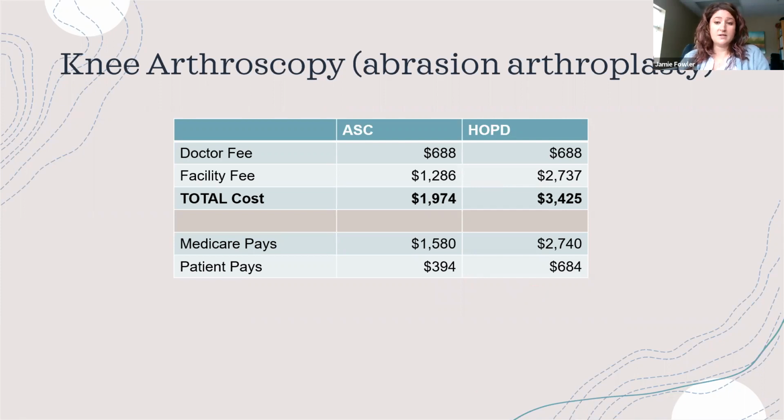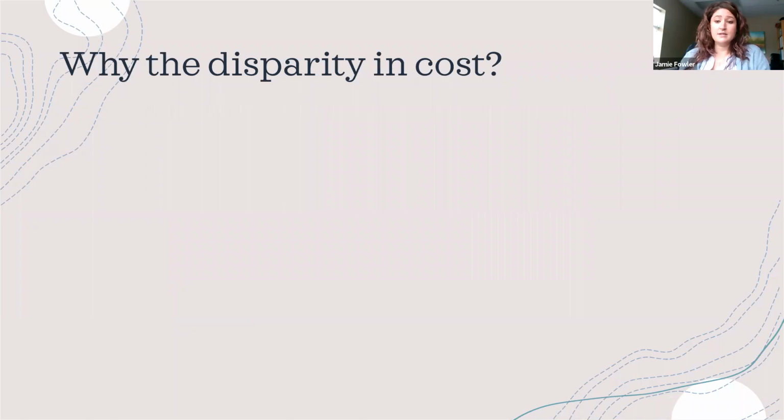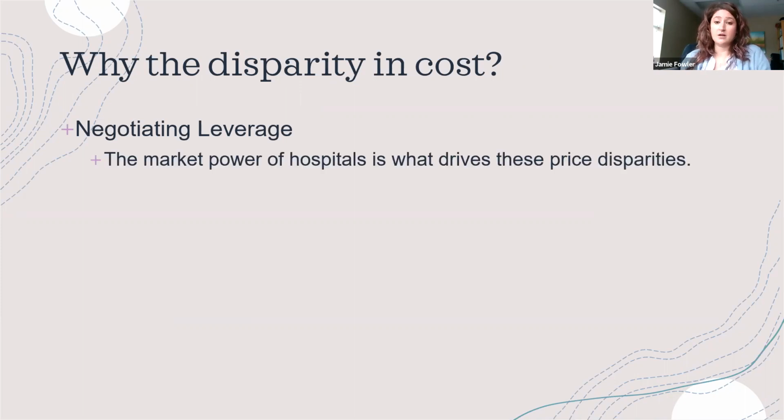So the big question we ask ourselves is, why is there a disparity in cost? The biggest thing is that ASCs, we just have less negotiating power with commercial carriers. When you're trying to negotiate a contracted rate, it's hard to do that when you are competing with a hospital. When the hospitals negotiate, they can use exclusive service lines, they can use their emergency services and other programs that are specific to a hospital setting to help leverage a higher reimbursement. Whereas in an ASC, we're only negotiating for strictly outpatient surgical services and sometimes even one specialty.